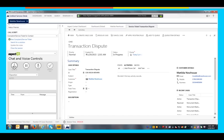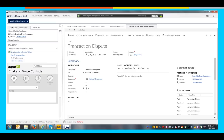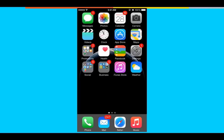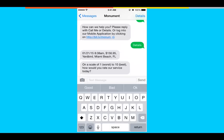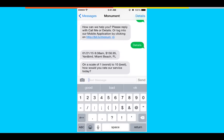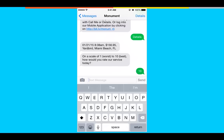So now the agent goes ahead, Matilda's ecstatic, hangs up the call, goes ahead and dispositions it as a transaction disputed, and ends the interaction. But we're going to see how this actual conversation with Matilda doesn't end with this voice call. In fact, we're going to continue to engage with Matilda by providing her with a survey, but not just any survey, a survey over SMS. We know that Matilda prefers SMS over voice and other channels, so why not ask her to grade us over SMS? And that's exactly what we're seeing here.